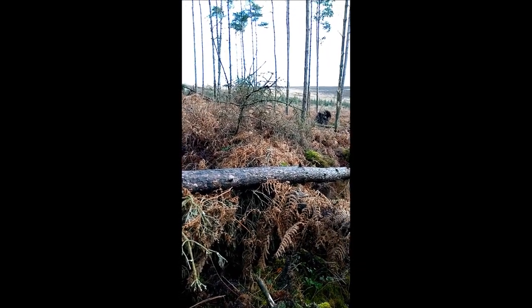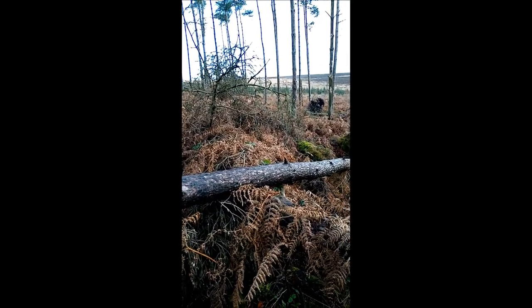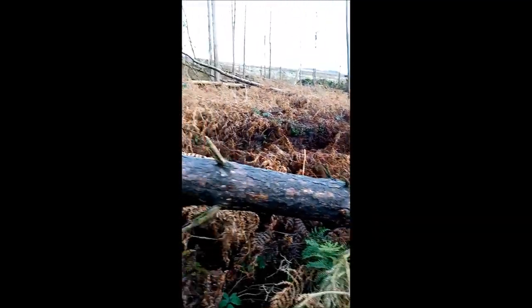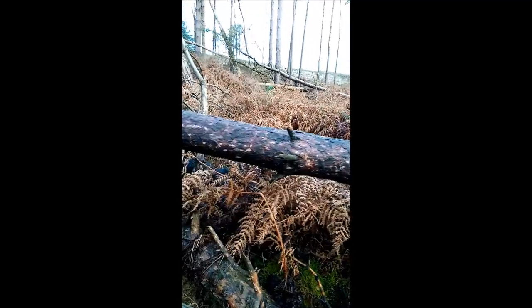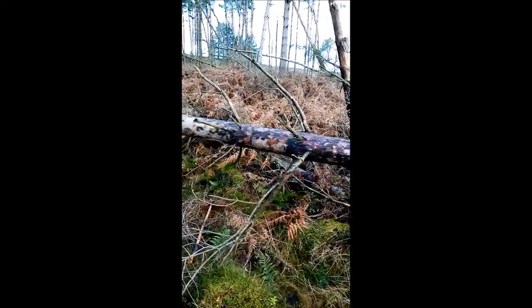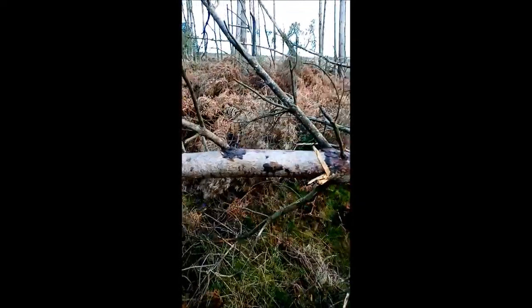That's what you want out of a spaniel. You want them to be getting in, not jumping over stuff like some people do, but you want them to be getting right in there, like Boris is, throwing the cover over his back, really having fun and sniffing, exploring, looking and doing his job.